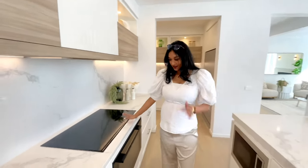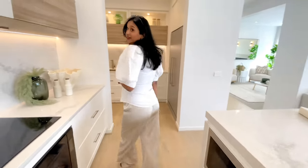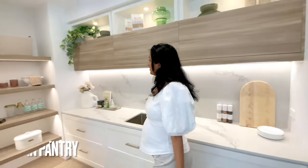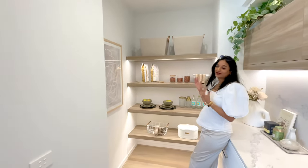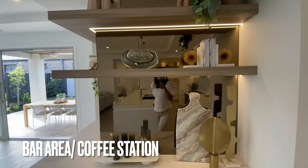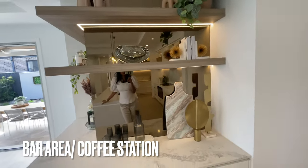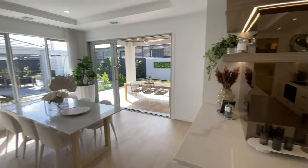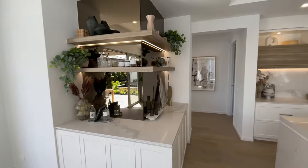So yeah, we got induction here, and the microwave oven and the cupboards. Here we have the pantry. Let's go check out the pantry. Free space and, you guys look at the finishing, it's so pretty. So everything is an upgrade, but it looks so beautiful. If you got the money, if you got everything, then you can build your dream home.